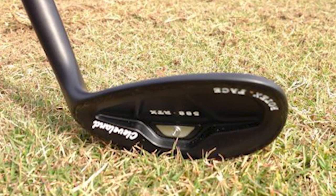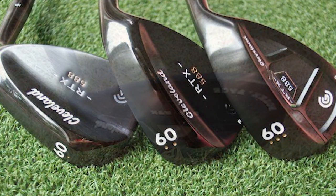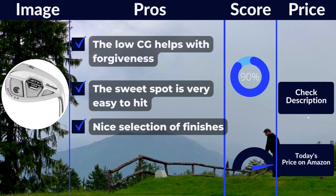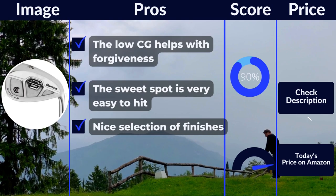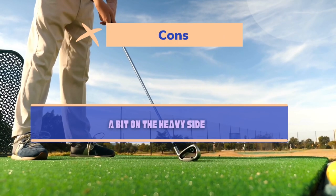Granted, the wedges are just a little bit on the heavy side, but most of it is in the head, which has interesting results. On the one hand, your swing speed will be slower, but the ball should travel faster. Pros: the low CG helps with forgiveness. The sweet spot is very easy to hit. Nice selection of finishes. Cons: a bit on the heavy side.